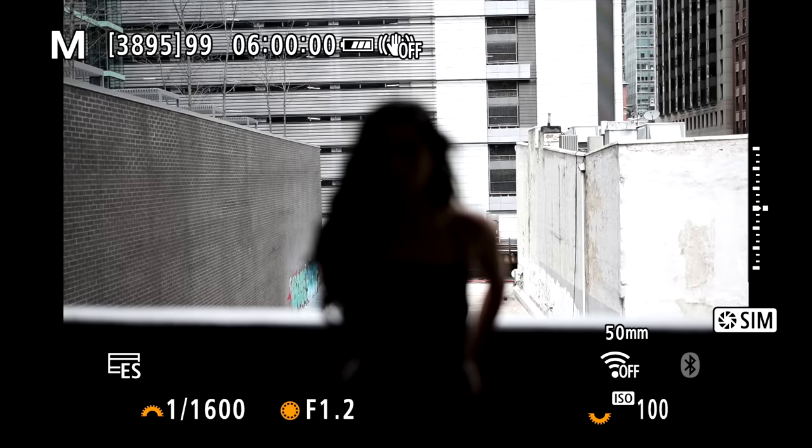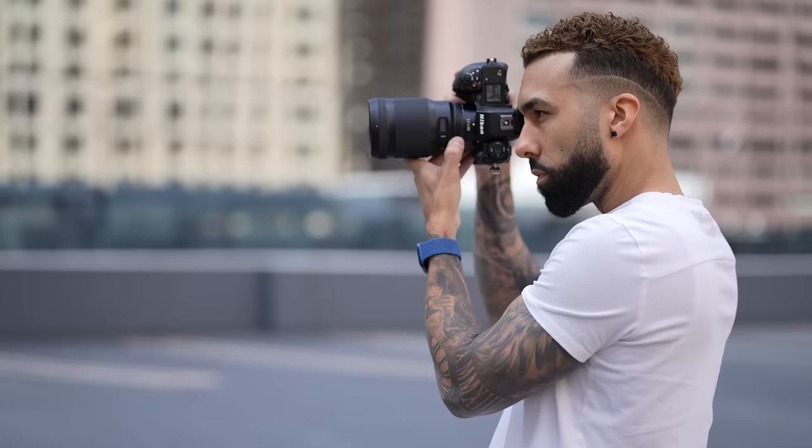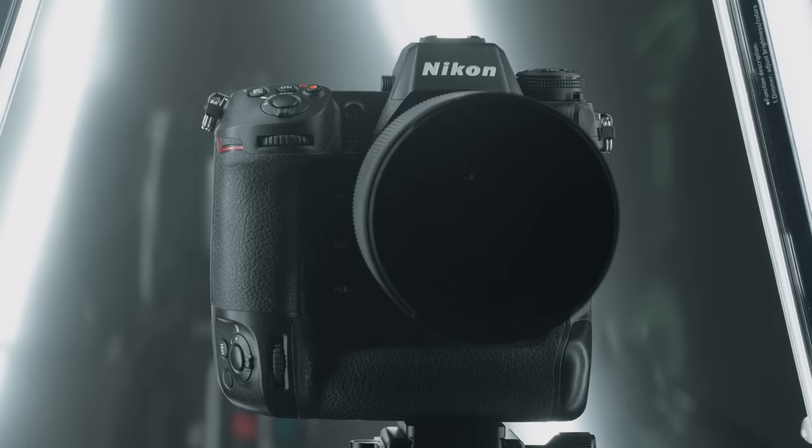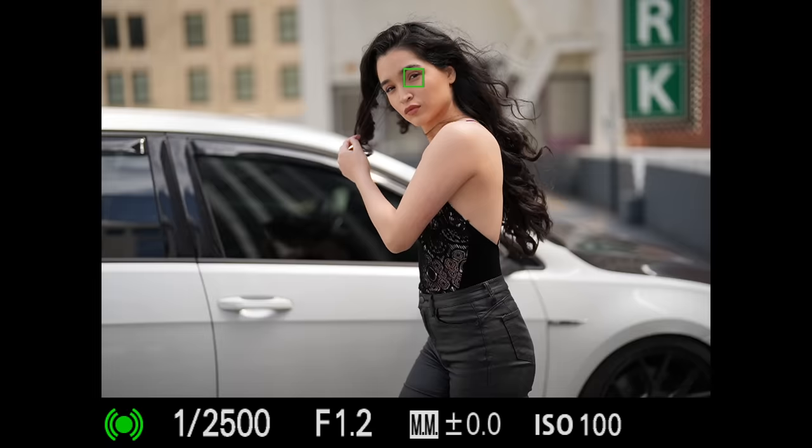And in my opinion, none of these cameras just stand out as the king, although the Z9 is probably the king on the spec sheet. I mean, how can you deny that? Especially after firmware 2.0. But what I found is that each camera can do certain things a little better than the other. It's a lot of back and forth here.